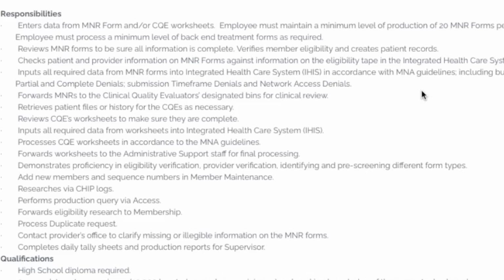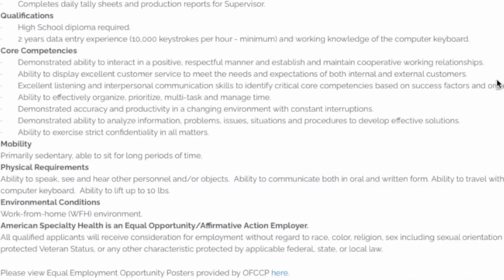You'll process the worksheets in accordance with the guidelines, and then you'll forward the worksheets to the administrative support staff for final processing. If that sounds like something you're interested in, they do not require any kind of college degree, just a high school diploma and 2 years of some kind of data entry experience.